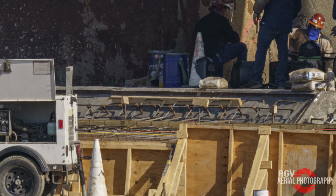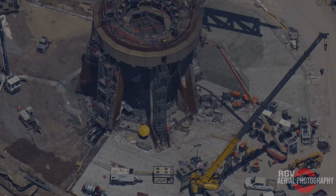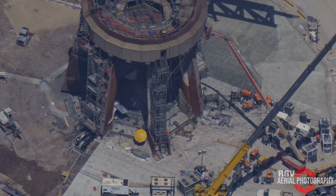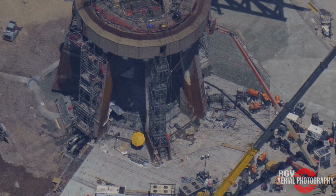Calling it the final pour is a bit misleading, however, because there was still one more step after this. Returning to the aerial view, when we look at the northern side of the pad, you can see that after this high-strength concrete was laid, there was still a final layer that would be used to create a sloped ramp up to the steel plates in the center.